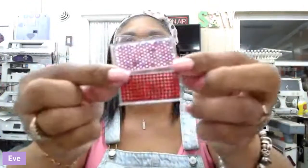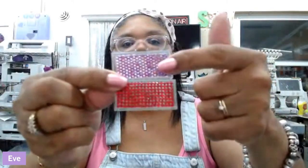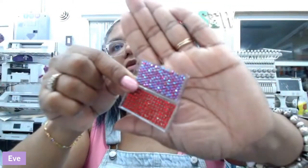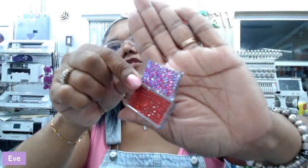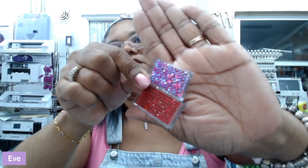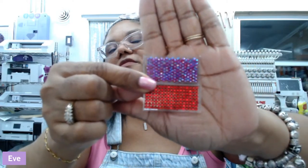Okay. So again, here is light cyan and light cyan AB. It's red, but it's the exact same stone, but this one has an extra coating, the AB coating on it. So look, when you turn it, I put it on where it wouldn't autofocus, so forgive me. But you see how you can see that red up top now when I turn it this way? But when you look at it straight on, it's not that red. So it gives the stones a little extra something, something different to look at.